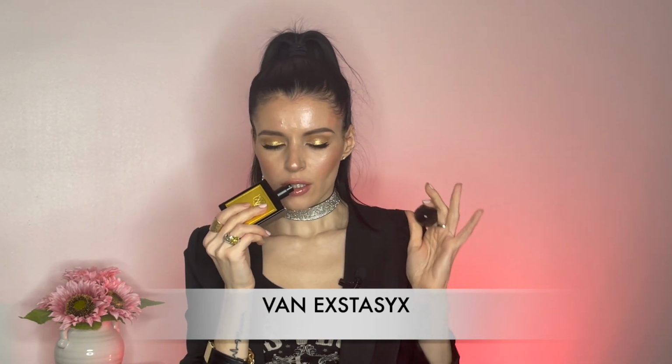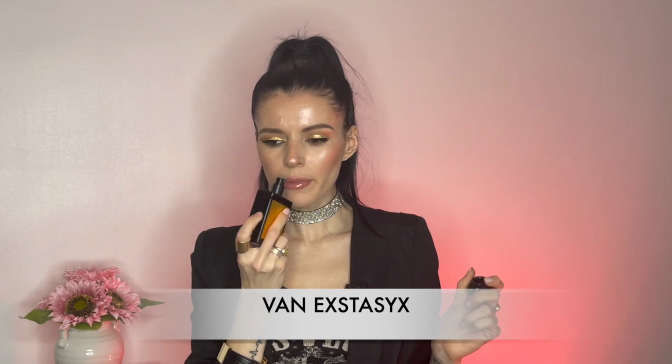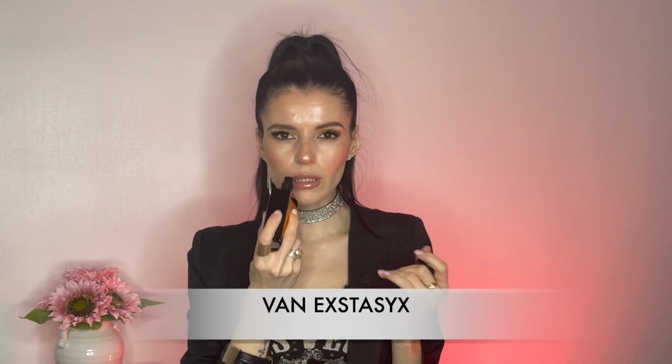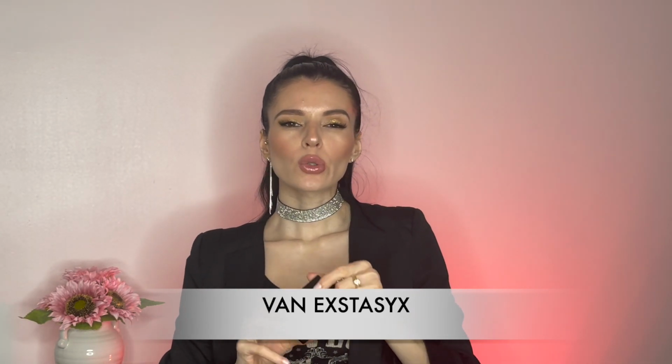But there's also caramel in here, which is very realistic in my opinion. It's very heavy and syrupy. It's a syrupy caramel that's very sugary and sweet, and my mouth just starts to water smelling this and describing this. It's that good. But there's also oud in here.